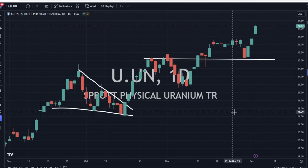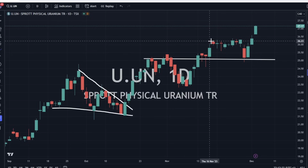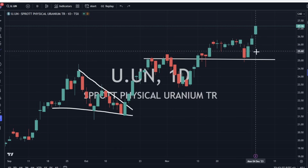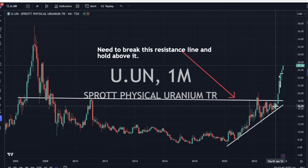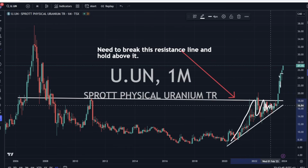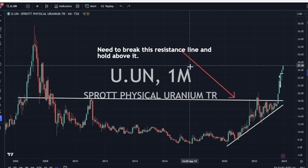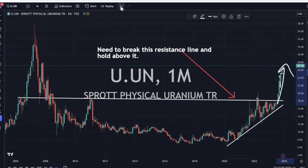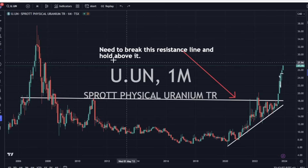Sprott Physical Uranium Trust, ripping it today, boys. That's what I like to see. A little bit of resistance there, but we cut through that. Hot knife through butter. And we are ripping here, guys. Look at the move. We consolidated here. That's when everyone was having a cow. Oh, I can't hold on long enough. Uranium's not going higher. And then it freaking rips out of here. Good luck to all those guys who sold.